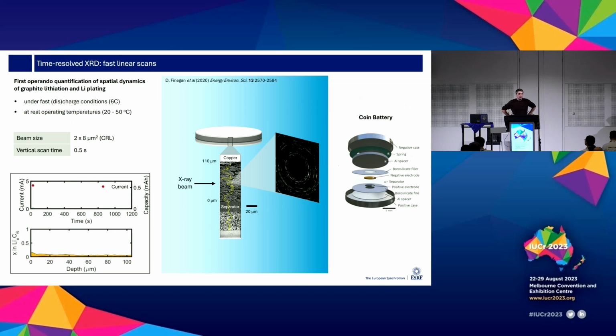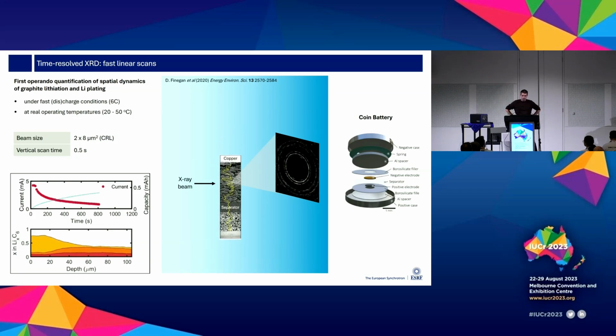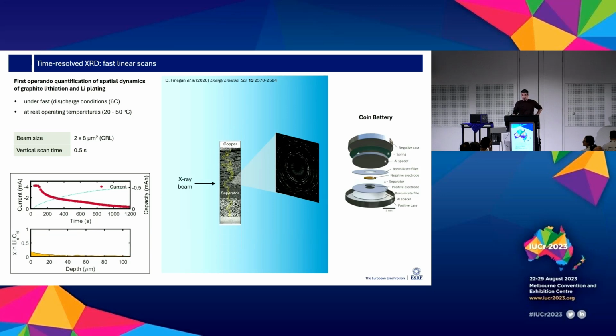Gating is also the mechanism behind linear scans, where you want to relate positions within the sample to a series of images. So the most usual application today is batteries. So you can scan a coin cell across the depth of the graphite anode, record images. In this case, half a second was enough to go up and down a 100 micron electrode. And you can look at where lithium goes in space and time as a function of the state of charge. And this is just a one-dimensional example.